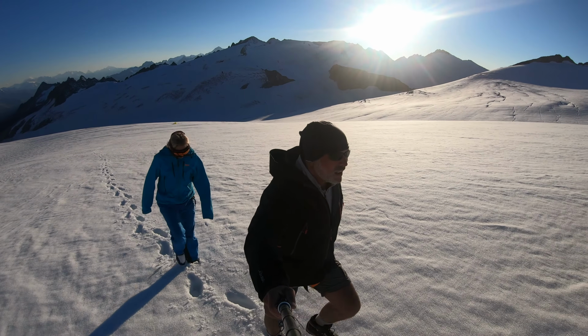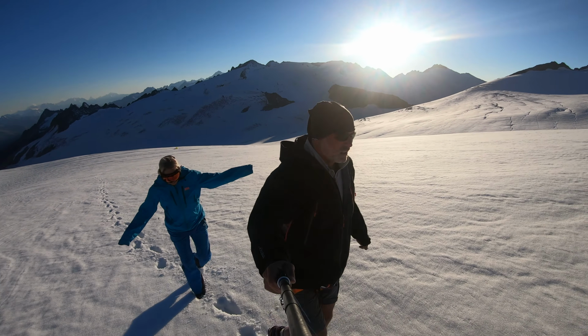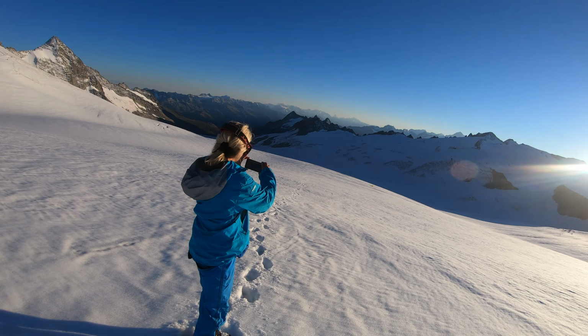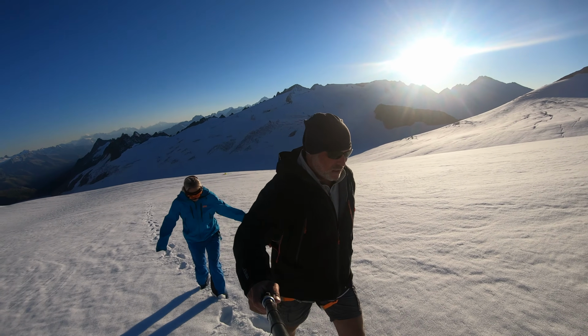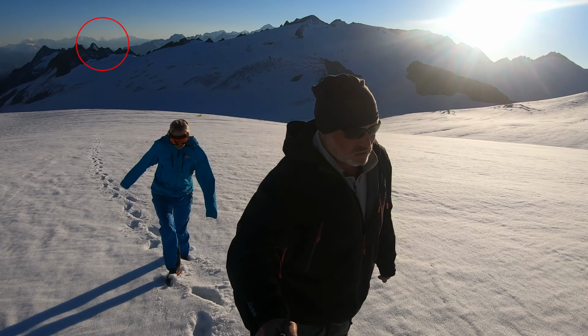But for now, the snow is heavy and wet from the heat of the day, clinging to our boots and making each step harder than the last. Still, the effort pays off when we catch a stunning view. For the first time, we see the Matterhorn with our own eyes, not just in photos.